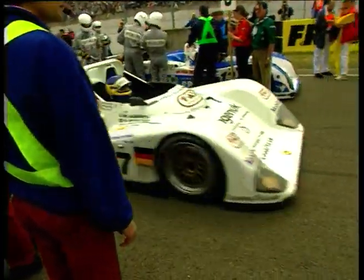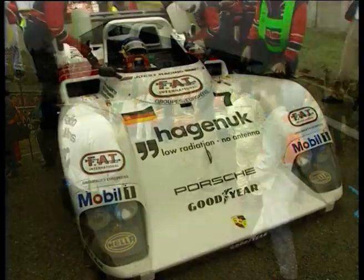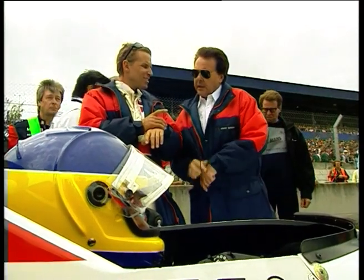The fastest team in practice, the Joest team prototype from Germany, car number 7. They won here last year. The driver, Michele Alboreto, the former Formula One driver.